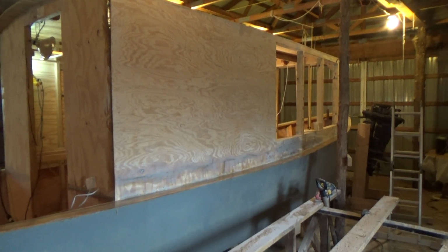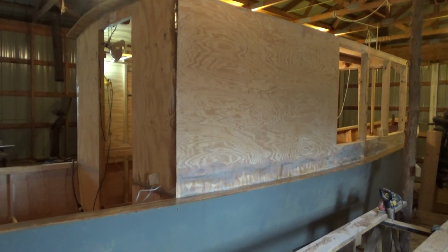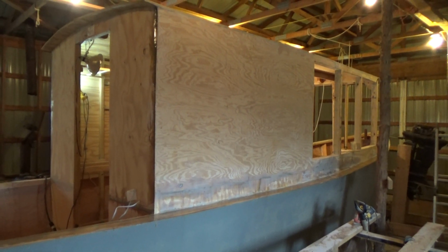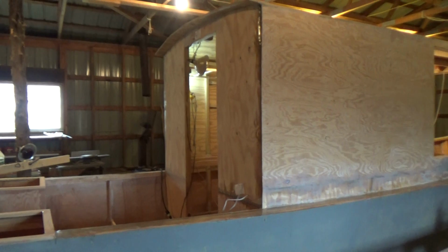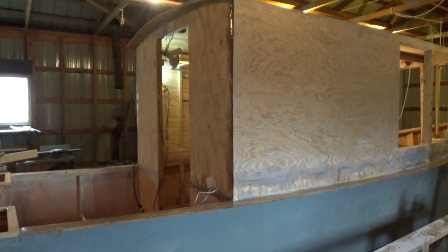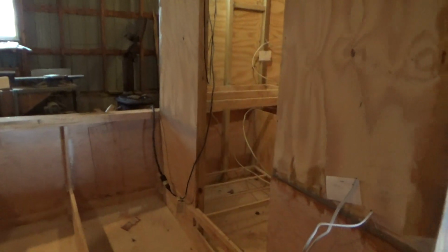I started working on the boat, which included sheathing the cabin completely, roofing it in, and now I'm doing a lot of the fairing on the outside. But I've also worked on the inside, and I'll show you that here in a minute. The boat, like I said, has come a long way in a short amount of time. But anyways, we'll go aboard, and I'll show you exactly what has happened on the inside of the boat.